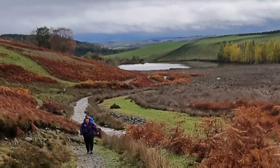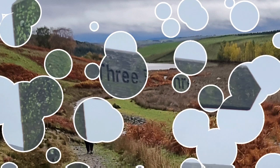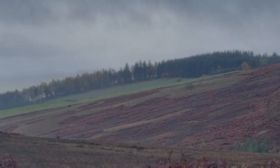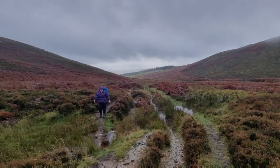Further on, the track forks. Turn right here to head gently uphill and keep right again at the next fork. We did a boo-boo and we ended up going through the cow field, but it still brought us to the reservoir.